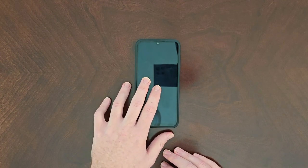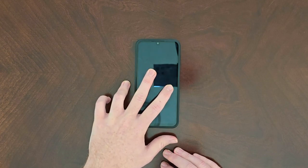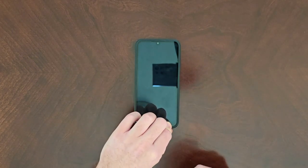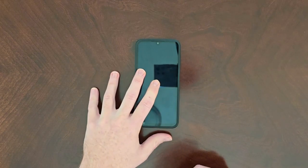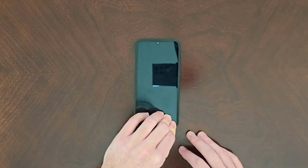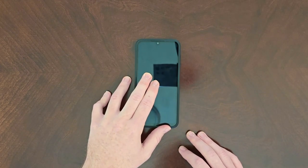Software's really good. Biometrics are good because you do have both options of face and fingerprint. Speaker is good, even though it is a single firing speaker, and the battery is really good, perhaps even bigger, grander than the display itself. It just depends on how you look at it. I would say the display and the battery are competing for the best feature of this phone.